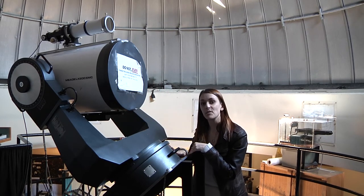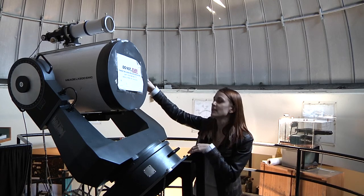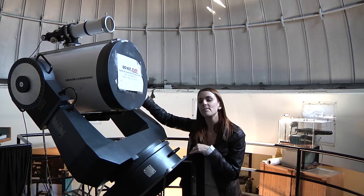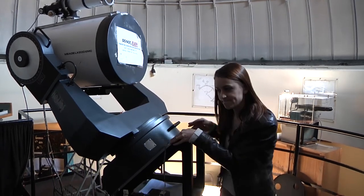But if you're doing nighttime observing, you can remove the cover to the 40 centimeter. You can also remove the cover to the finder scope, the black telescope on top. But as well, do not remove the cover for the solar observing at this time.